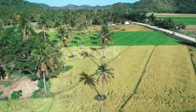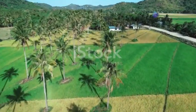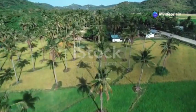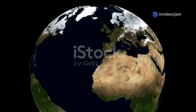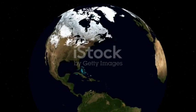The equator is an imaginary line that circles the Earth at 0 degrees latitude. It is the starting point for measuring latitude and divides the planet into two equal halves. It divides the Earth into the northern and southern hemispheres. Each hemisphere experiences different weather patterns and seasons.